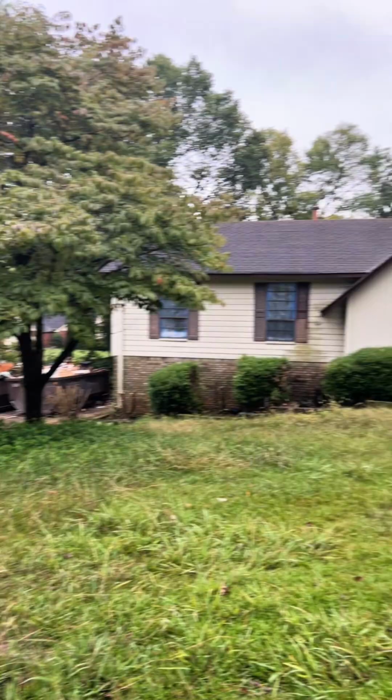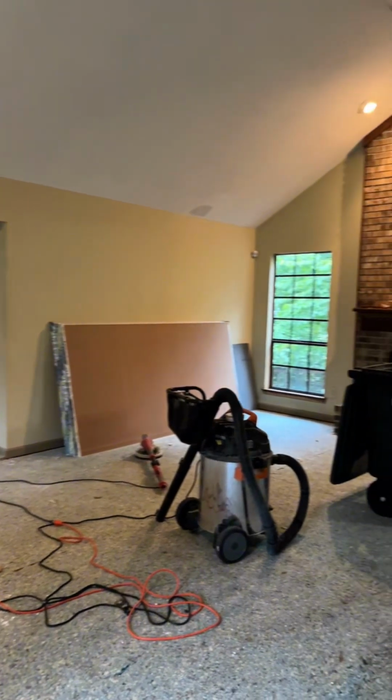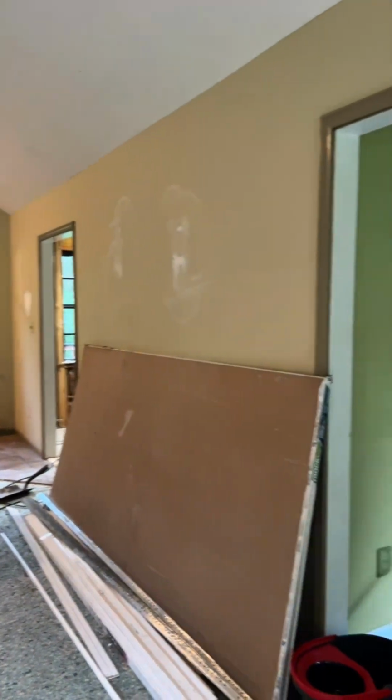So the previous owner did leave a lot of things behind, especially in the garage. It took about 1 to 3 days to find the dumpster and remove everything, but let's walk through and see what all they removed so far.